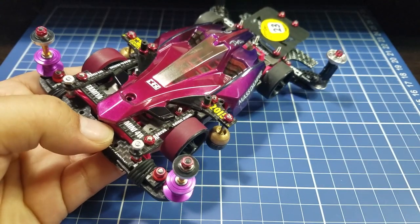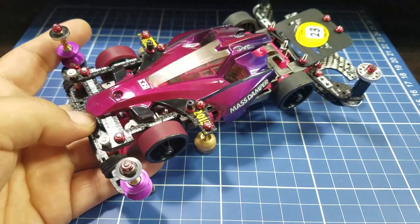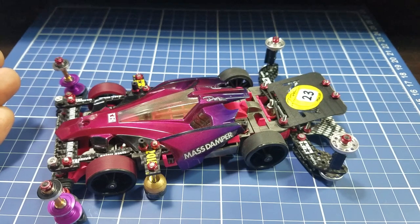So I don't know if he still has these in stock, but that's what I ended up using for this build, and it looks really good. It matches well with the rest of my car. So that's that.